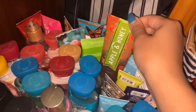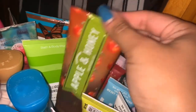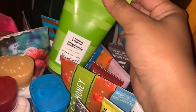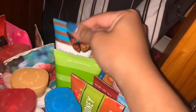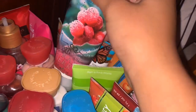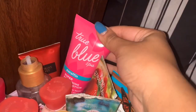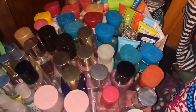And then here are little ones. This is Apple and Honey. Champagne Apple and Honey Shower Gel. Liquid Sunshine Shower Gel. Spiced Pumpkin Cider Shower Gel. Pink Magnolia Cream. A Winter Cranberry Hand Cream. A Fresh Strawberries Hand Cream. This is a True Blue Spa Paraffin Hand Cream. And this is a little Pure Seduction Hand Cream. So that's pretty much all my minis.